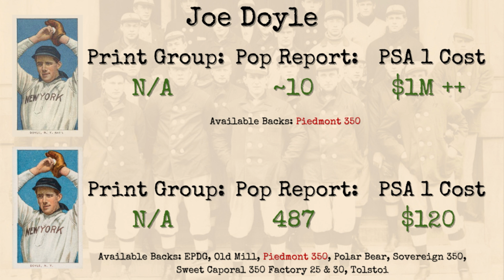But you have there, obviously, about 10 known copies, $1 million card. But then on the corrected version, you have 487 PSA graded copies right now. A PSA 1 Piedmont 350, about 120 bucks. And you can see all the various backs that card is available on versus the error one, which is just Piedmont 350.